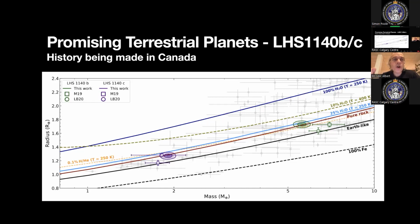And as for LHS 1140c, the purple on the left, well, it's a smaller rocky planet that seems to be pure rock. And so it's also a very interesting target to follow up with Webb because it is not suffering from that transit light source effect as much, because the central star is a more quiet star. We think it doesn't have as many spots and faculae, so we'll be better able to measure its spectrum without the noise introduced by the TLS effect.